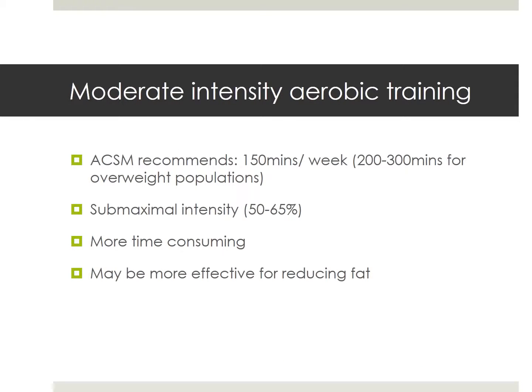Aerobic exercise involves exercising at a submaximal intensity for an extended period of time. It is recommended that people exercise for around 150 minutes per week, or 200 to 300 minutes per week for obese individuals. This equates to 5 or so sessions at 30 minutes each session, at an intensity of around 50 to 65% of VO2 max. A study by Keating in 2014 in the Journal of Obesity compared the benefits of doing high-intensity interval training versus aerobic exercise.